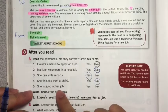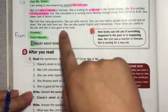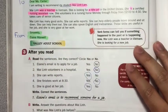5. She is good at her job. Well, let's see. She has many skills. She can do all of these skills for work, and she is very good at her work. So I'm going to say yes.